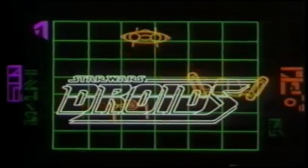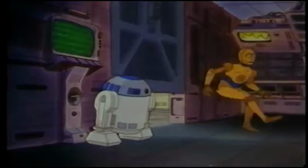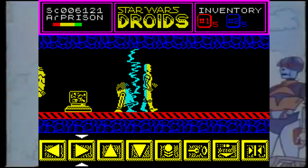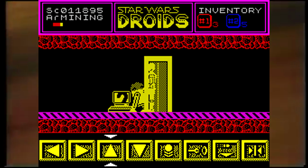The last Star Wars licensed game of the 90s was also the first one not based on any of the feature films. Instead, it was based on the Saturday morning TV show of the time, Star Wars Droids. Star Wars Droids: Escape from Aaron was released on computer systems by Mastertronic, including the Amstrad CPC, ZX Spectrum and Commodore 64, and it has largely been forgotten to time.